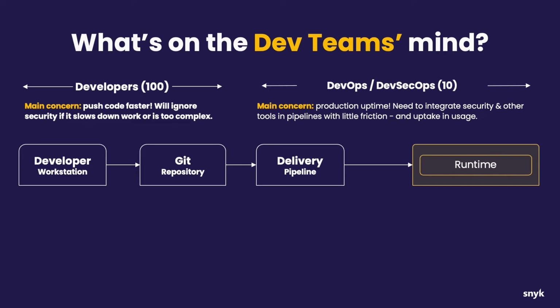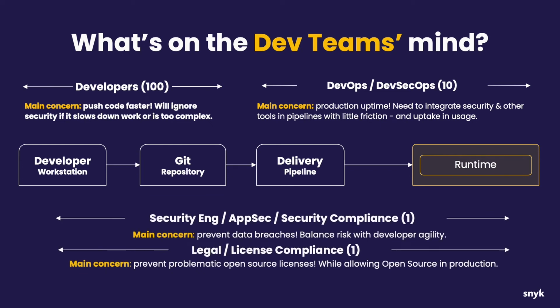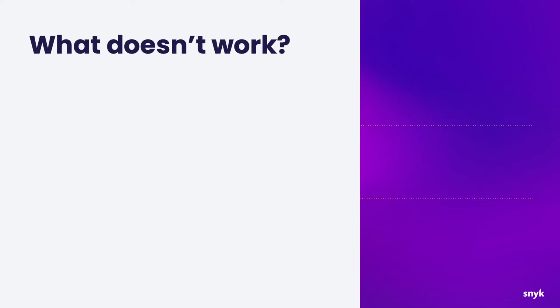All along the tool chain, I also have the most important stakeholders on my team, the ones that are actually deciding what is the concept of acceptable risk for my production environment. Security engineering, security compliance, legal license compliance, they're the ones that are setting the guidelines for what I can and cannot do. And so it's very easy to see how everybody with different KPIs, with different pressures, might all be trying to pull in different directions to make sure their KPIs are met. And this has historically resulted in a very difficult way of working.